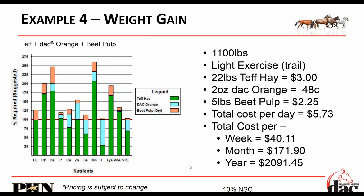But if you don't want to feed oats or alfalfa and you want to feed beet pulp, how is that going to play out? And you can see that beet pulp is considerably more expensive than either of the first two ingredients. 5 pounds of beet pulp is going to get us to that 125% of their digestible energy requirement. So the total cost per day is about $5.73 to feed this horse, which works out to be about $2,000 a year. This is putting weight on him.